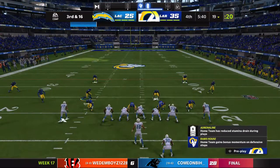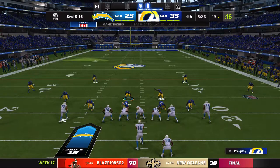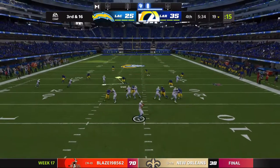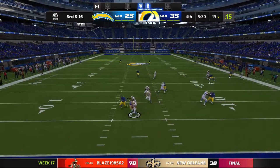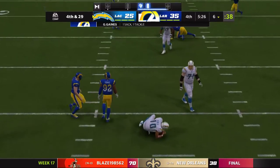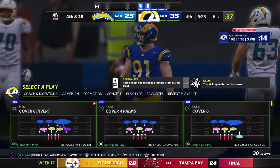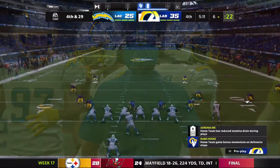The Chargers on 3rd down. They've hit 2 for 4 thus far. This is 3rd and 16. Back to throw here, Herbert. And he's going to be brought down back at his own 6-yard line. The defense rising to the challenge and setting him back on the sack.